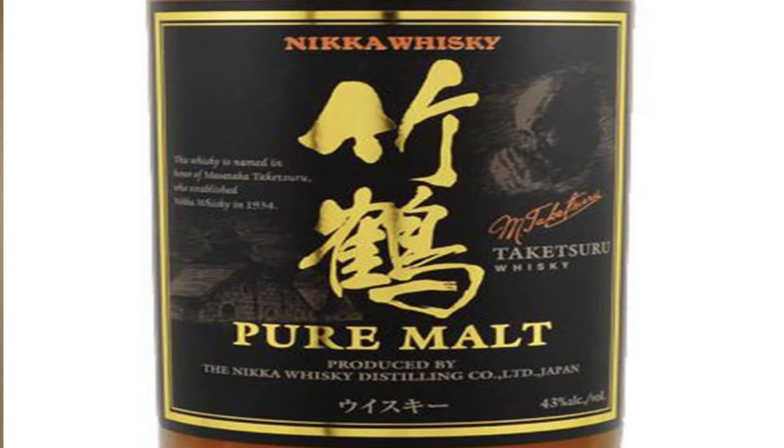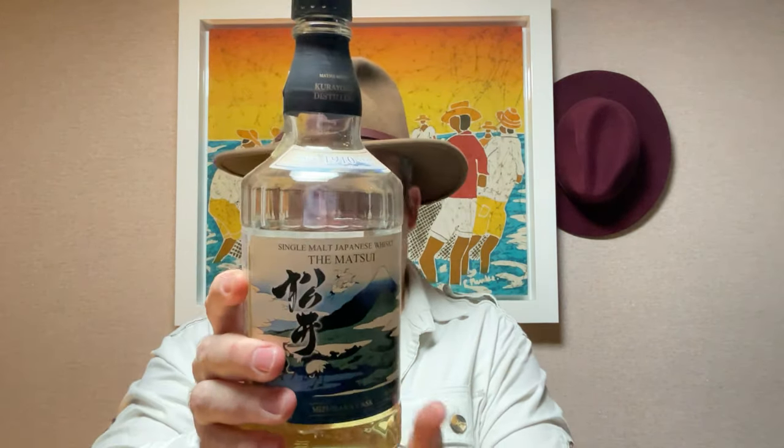Now, there are a couple of single malt whiskies here. In fact, there's even the pure malt reference from Nikka's Taketsuru whiskey, one of my favourites, I must say, for a quick drop that's smooth. However, not all Japanese whiskies are a Japanese whiskey. So the reference here, for example, of this being a single malt Japanese whiskey, is it really? Let's consider the Mizunara cask and why that could qualify as Japanese whiskey, but not necessarily single malt whiskey.